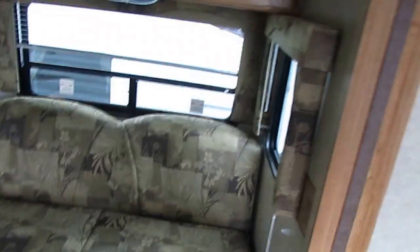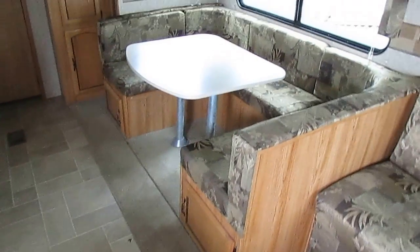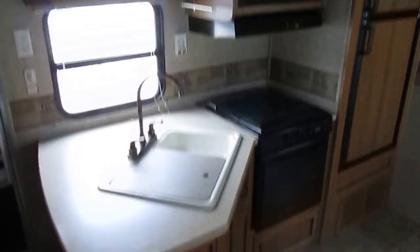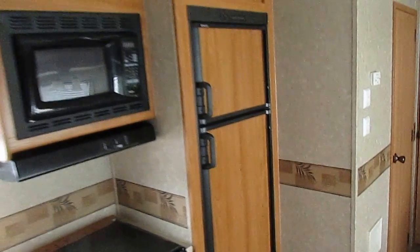overhead. Over here you got a middle living area. Table makes a bed, sofa makes a bed. Kitchen, side kitchen, microwave. Got a 2-way RV refrigerator freezer. So you sleep 2 in the front, 2 on the sofa, 2 in the back.